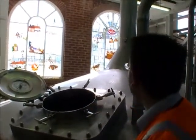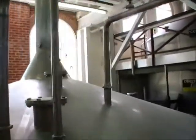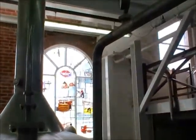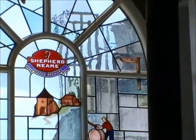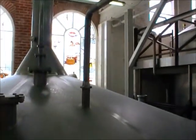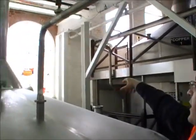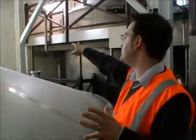On the other side, you've got a bit more Shepherd Neame-ish imagery, like the Spitfire. Exactly. You've got a Bishop's Finger, which is a signpost. It used to point pilgrims on their journey from Winchester via London to Canterbury. That's what a Bishop's Finger signpost is, which puts to bed any of those slightly ruder, bluer versions of what it is. Wooden mash tubs, of course, skimmers, the barges we spoke about, the coopers.